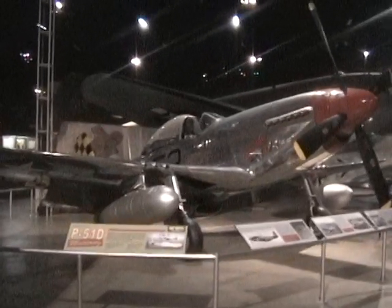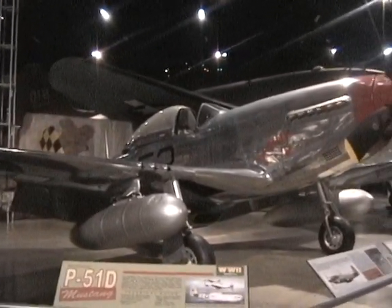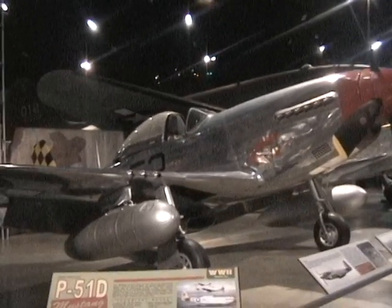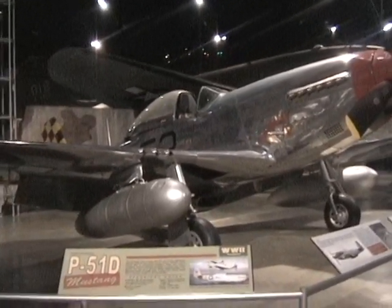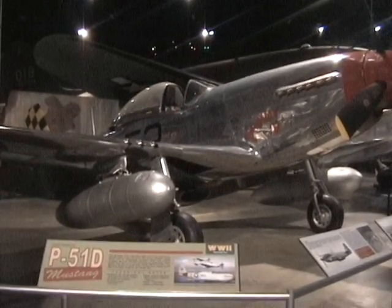And one of its highest iterations, the D. See the little bubble canopy? They stripped her down. Awesome airplane. They re-engined it with a Rolls-Royce Merlin built by Packard in the United States, and that was one hot airplane. In fact, it still is.